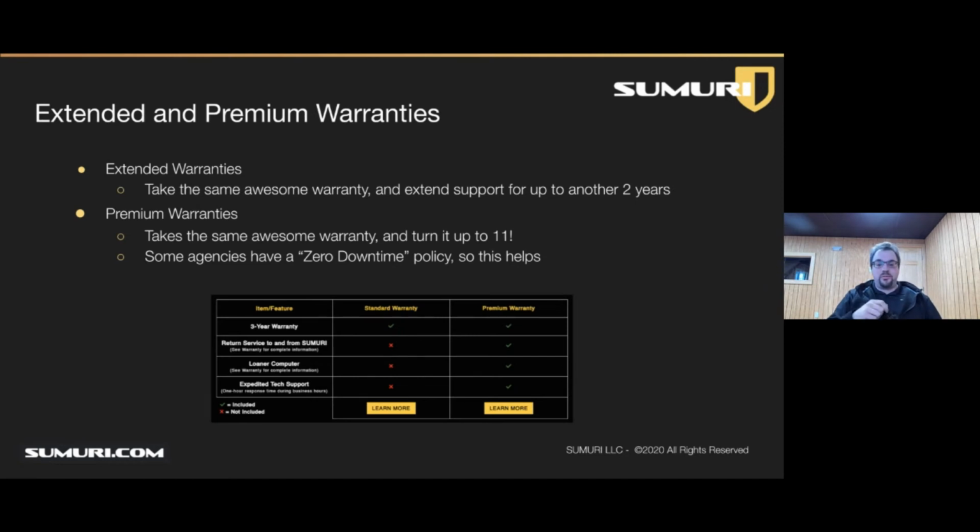Extended and premium warranties. So the 3-year warranty is great, but not every agency is able to renew for a new Talino or a new computer every 3 years. Some people have got to extend it more, 4 years, 5 years, sometimes even longer. We do offer extensions on the warranty up to another 2 years, so you can get a maximum of 5 years on any single Talino. If you ever have any questions about that, you can always reach out to us. We'll be happy to help.